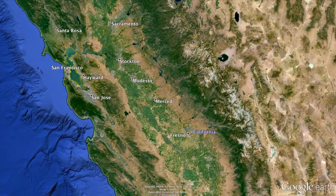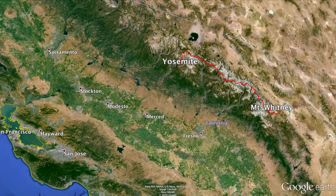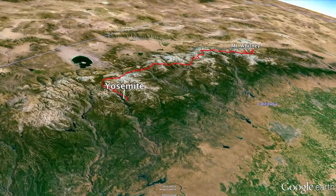The John Muir Trail runs 211 miles through California's Sierra Nevada mountains from Yosemite National Park south to Mount Whitney, the highest point in the lower 48 at 14,505 feet.